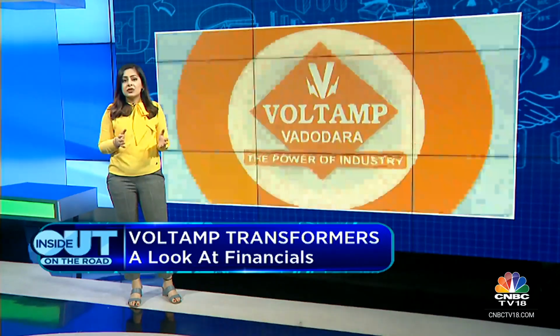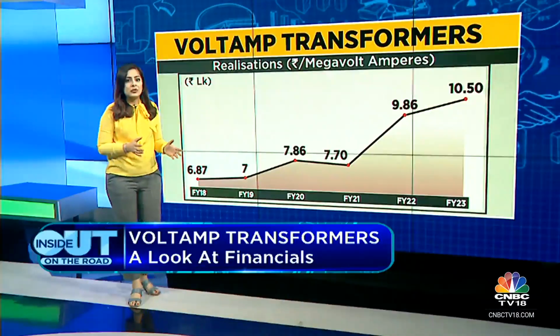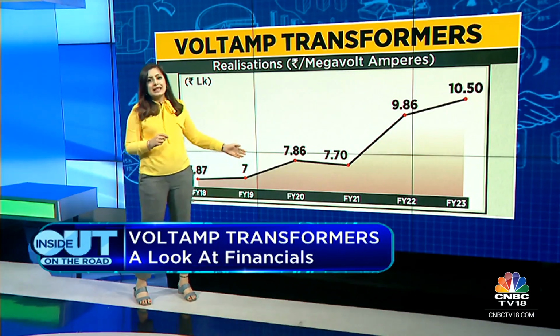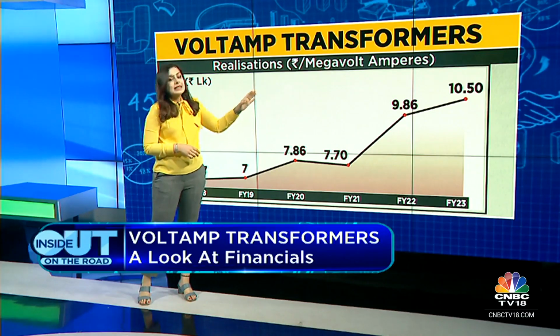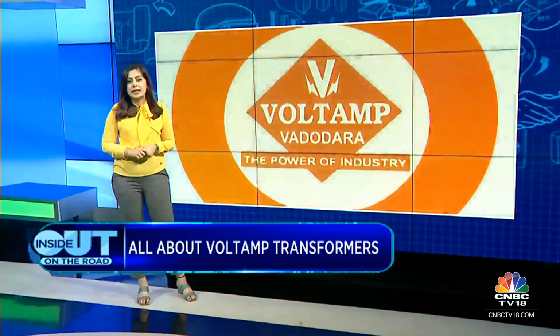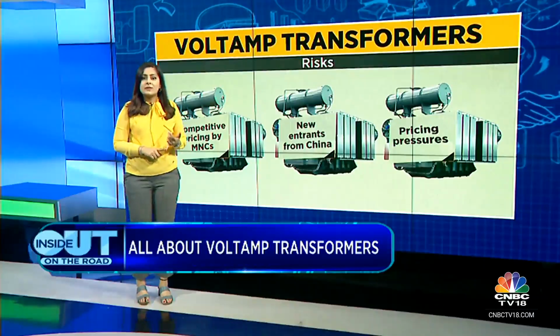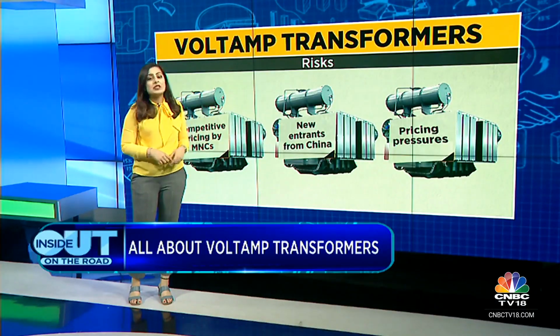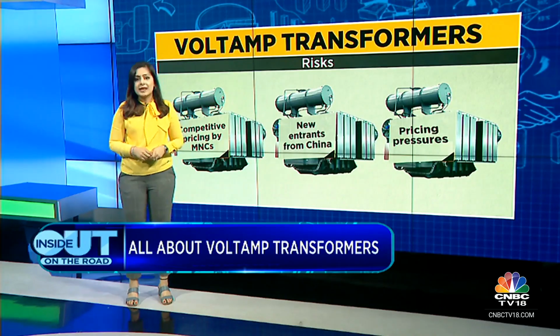The realization for the company was at record high in FY23, from 6.87 lakh in FY18 to 7.8 lakh in FY21 to more than 10 lakh in FY23. However, there is competitive intensity here. Pricing is competitive by MNCs. There are new entrants coming in from China as well, and this leads to pricing pressure in the transformer segment.